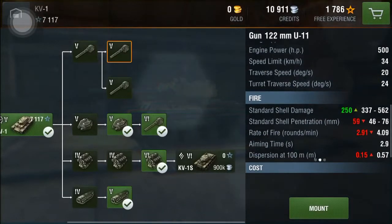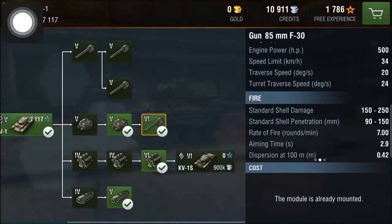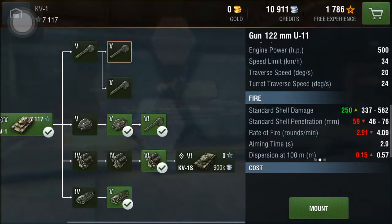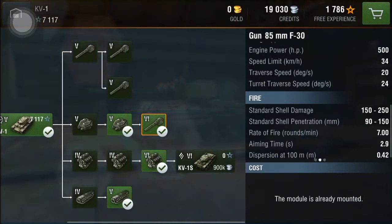The derp gun, obviously ridiculous damage, but low penetration. Sorry, messed that up really bad, sorry about that. So, high damage, low penetration, and low rate of fire. Then the 57mm: low damage, high rate of fire, and okay penetration. And this one is more of a mix between the two. Highest penetration, damage is in between, and decent rate of fire. So, all in all, I really like this gun. The 85mm is what you want. So that's the upgrade path.